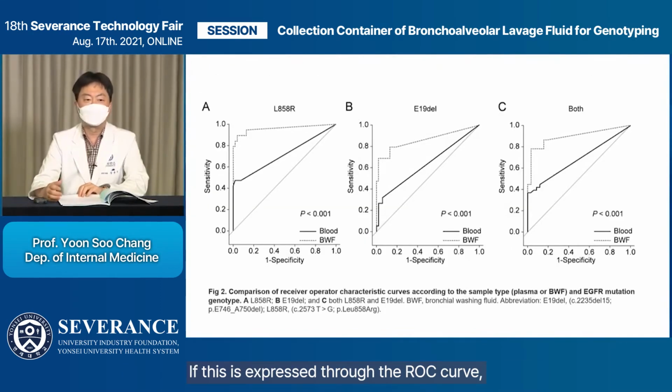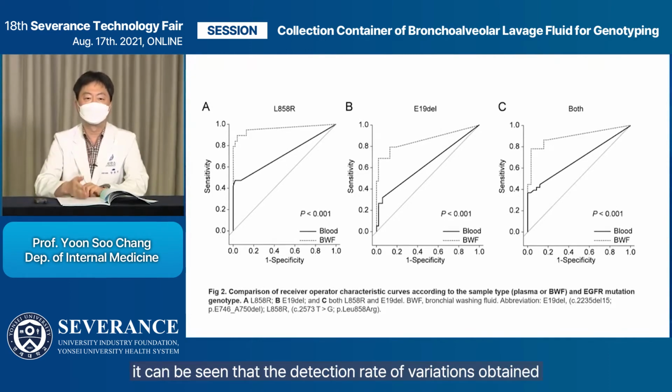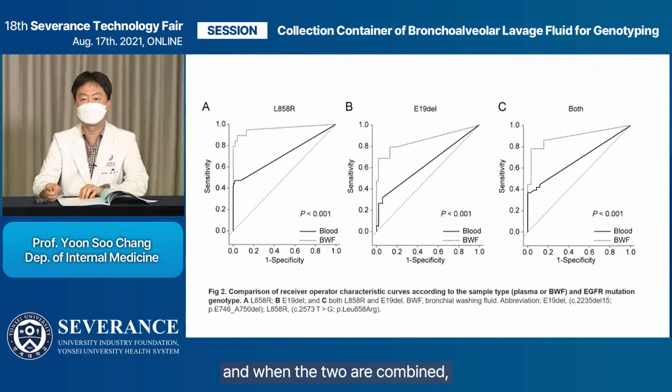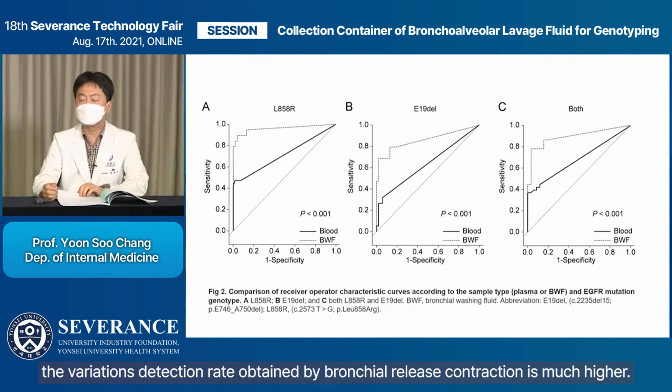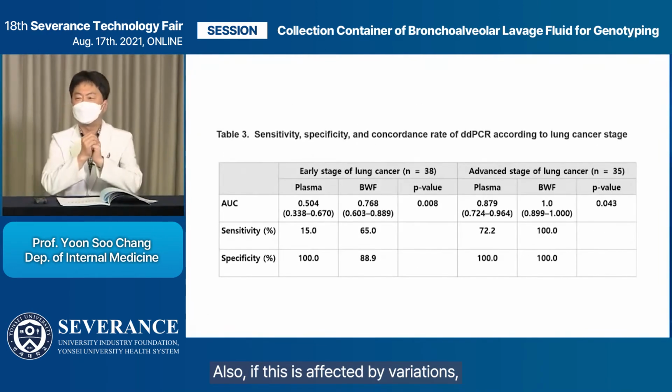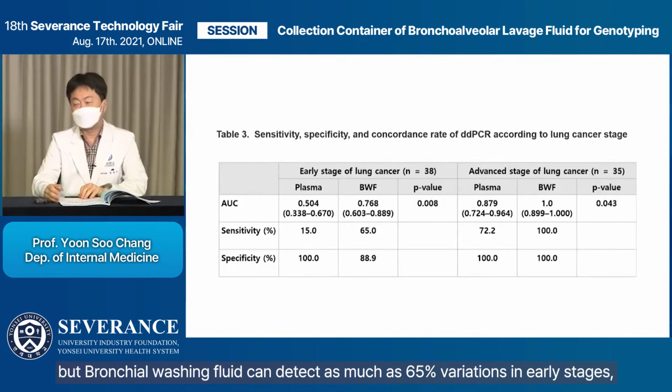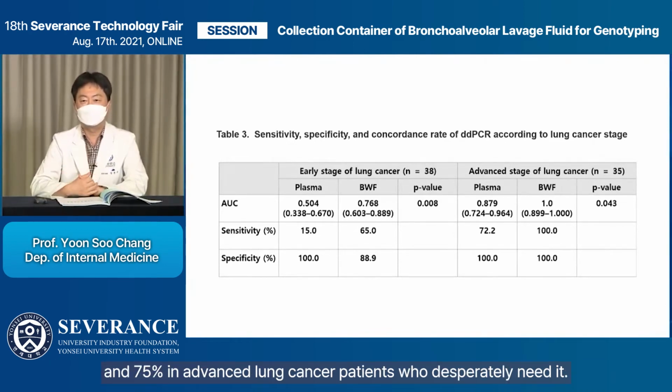Expressed through the ROC curve, it can be seen that the detection rate of variations from bronchial washing fluid is much better even in individual cases. And when the two are combined, the variation detection rate is much higher. Also, the sensitivity of plasma in early lung cancer patients is only 15%. But bronchial washing fluid can detect as much as 65% of variations in early stages and 75% in advanced lung cancer patients who desperately need it.